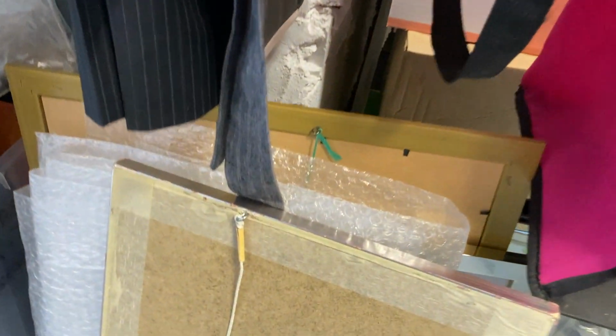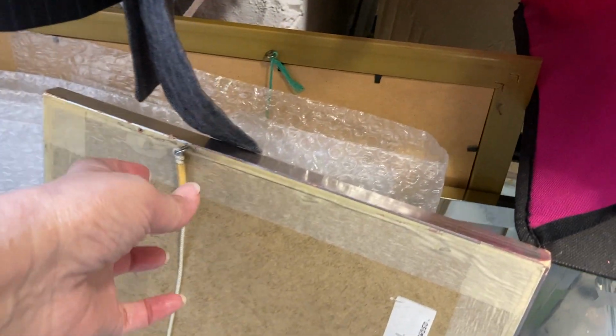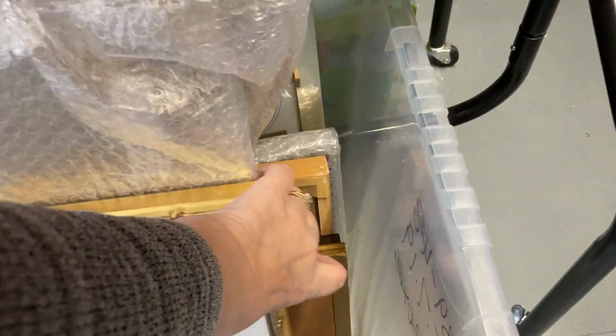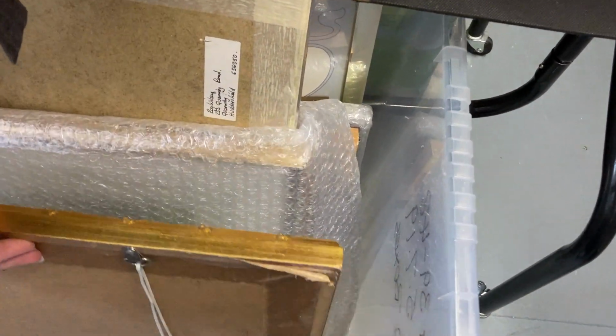If you're storing paintings, do be careful that the back of that doesn't scratch the frame of another, or any nails that's sticking out. So I tend to use these, or just put a bit of bubble wrap between them. So put that there, and then I'll put that in. Backs together, if you know what I mean. I'm going to fold that down and put that one in, faces together. That's that.